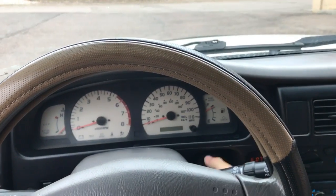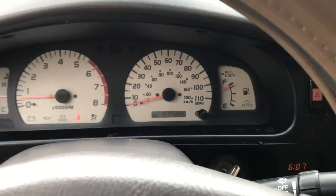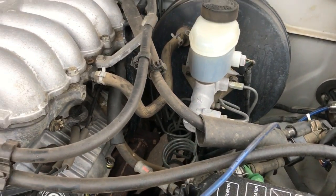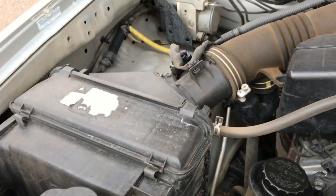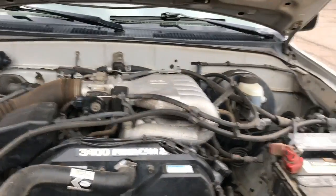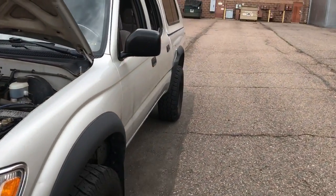Alrighty, I'll go ahead and start the engine now. As you can see there, 217,304 miles. And now I'll go ahead and get an engine bay clip for you. And that right there, ladies and gentlemen, is the iconic Toyota 5VZ-FE. I've had zero problems with this truck so far. I've owned it for about seven to eight months now.